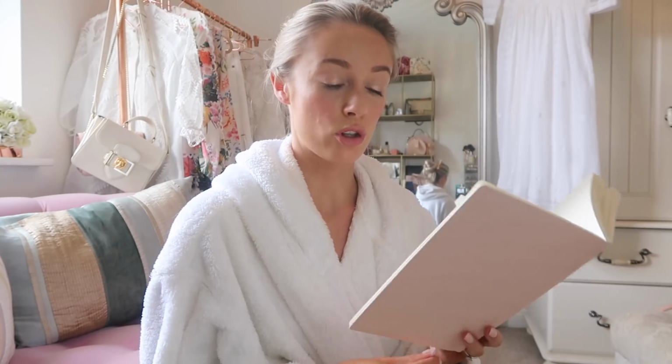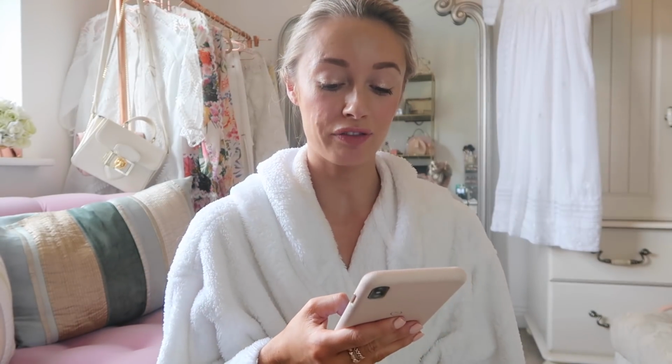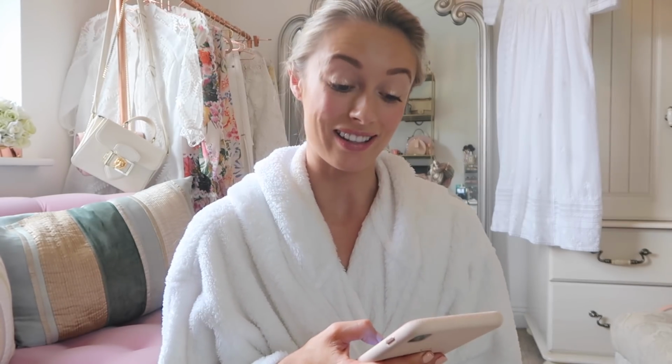Obviously, when it comes to packing clothes for the trip, there are a few things that I would recommend you always consider before you start your outfit planning. Firstly, of course, is the weather. So let's check on my phone what the weather's going to be like. Okay, so we arrive tomorrow and it's going to be pure sun and 34 degrees, so that is hot.